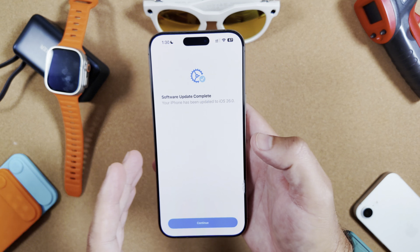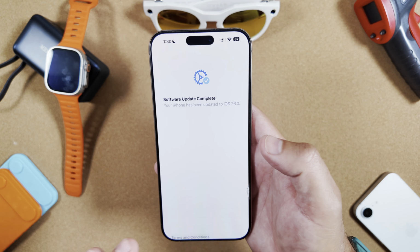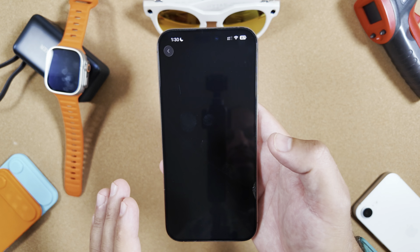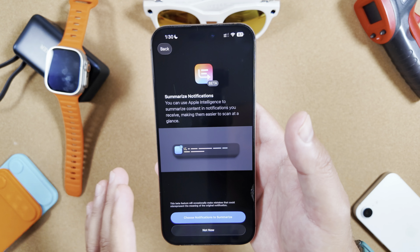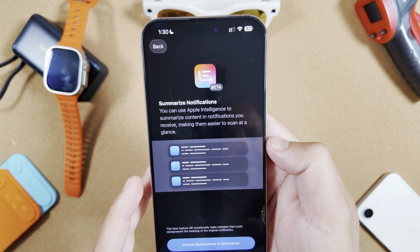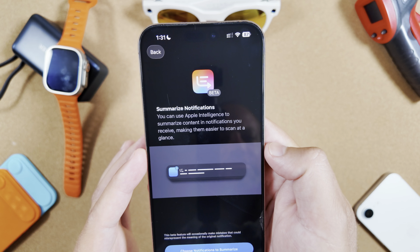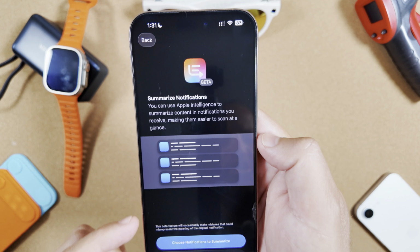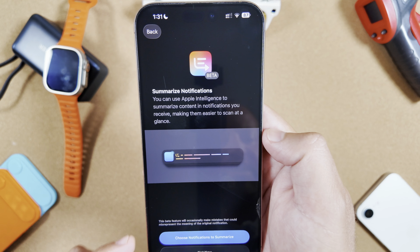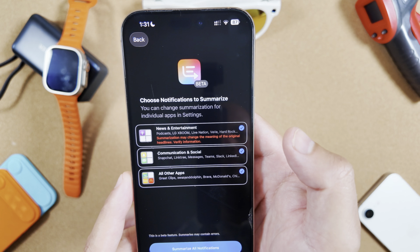So, first things first, what I want to say is this download size was massive. For a fourth beta, it came in at over 10 gigabytes, which is pretty crazy. And as you can see now, right when you load up the new beta, you get a new splash screen for summarized notifications. So you can choose to summarize which notifications or not now. We'll say choose. We will let everything be selected again.